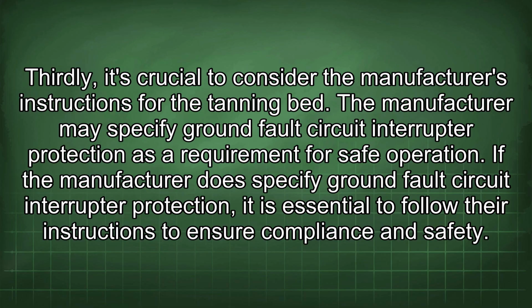Thirdly, it's crucial to consider the manufacturer's instructions for the tanning bed. The manufacturer may specify ground fault circuit interrupter protection as a requirement for safe operation.